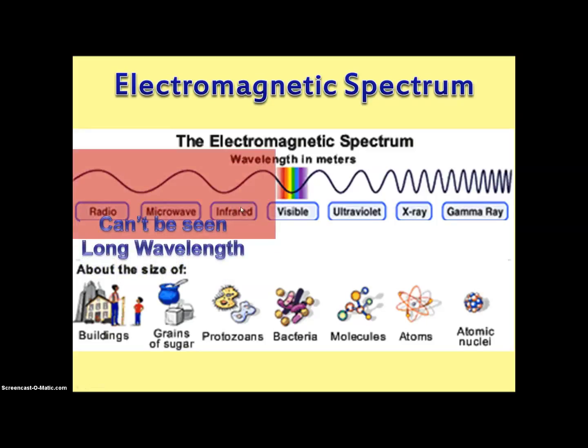Some things that you'll notice about radio waves: you'll notice that the wavelength, that's the distance between 2 points on a wave, we'll talk about maybe the top of the wave here, from the top of the wave to the top of the wave, radio waves have a very long wavelength. And the video said they could be up to a football field. Here on your diagram, it's talking about how they might be the size of a building.